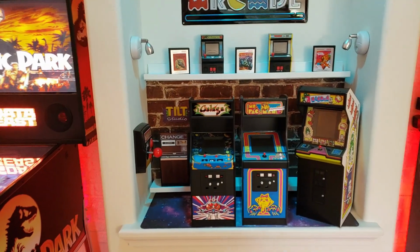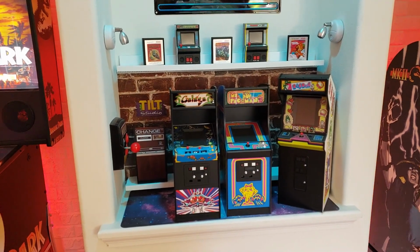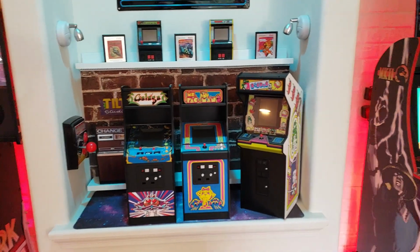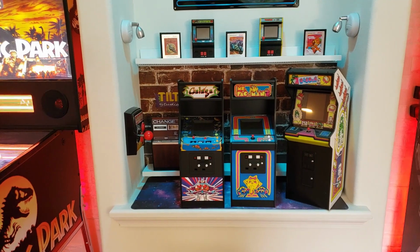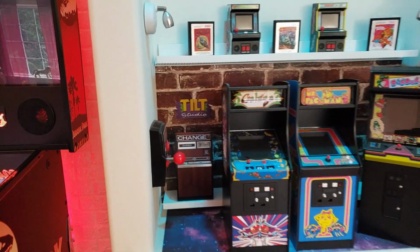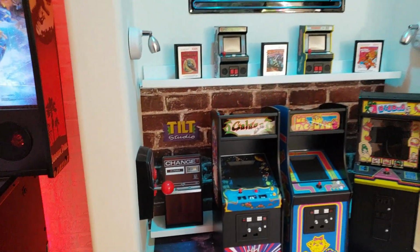I really like these Numskull quarter arcades, and I wanted to pick some up. So I picked up 3 of them: Galaga, Miss Pac-Man, and Dig Dug, and I'll turn them on in a second. But I didn't want to just throw them up in this little nook. I wanted to create a little scene. So I have the brick background, the tilt sign there, the change machine, and the little custom lighting.